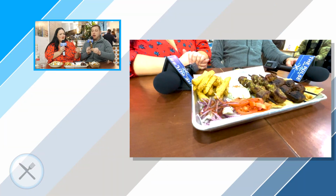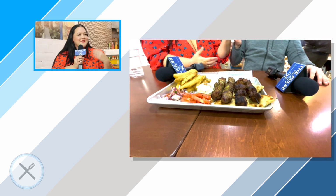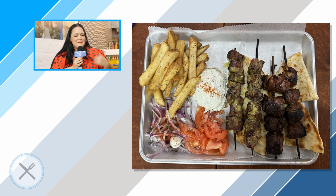Oh my God. That is incredible. I can't talk because I'm too busy chewing. I know. The pork is tender. It's flavored perfectly. And somehow it's still light, which is the most interesting part of that bite. Unbelievable. So tasty.